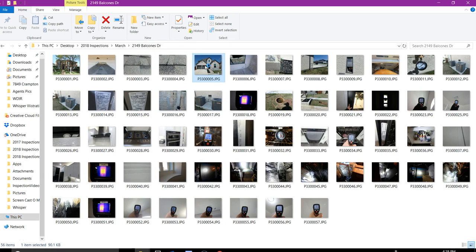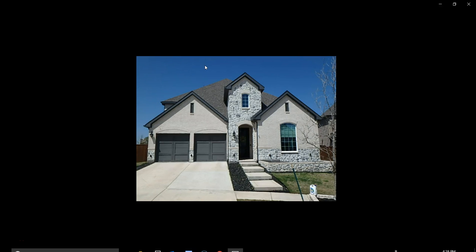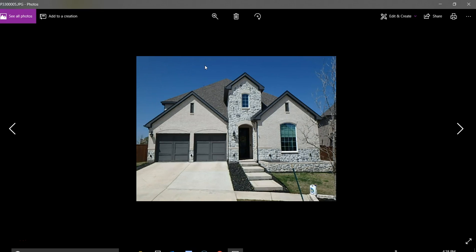First picture you see here is just a picture of the front of the house. Nothing, if it opens, there we go. Nothing necessarily wrong. That's just for the title page of the report.